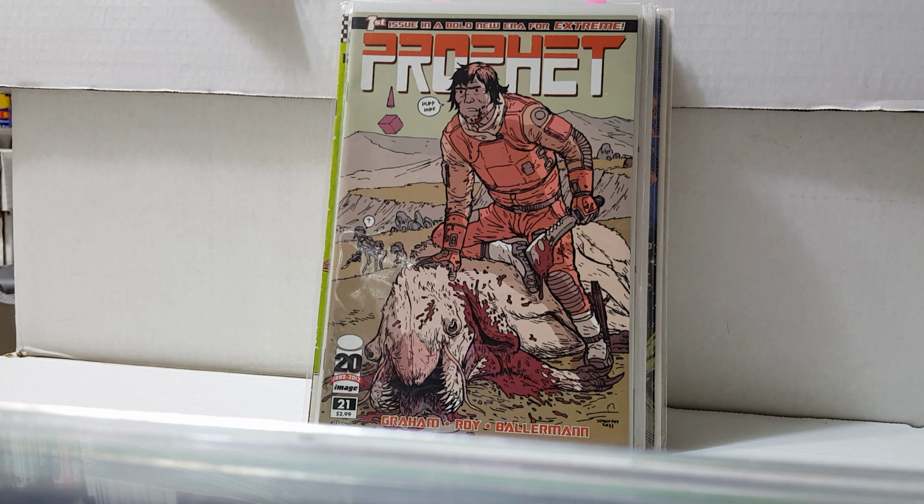Now, to put it in perspective or context, the first 20 issues in the original series were done with a different Prophet. And then this is, for all intents and purposes, a reboot. And this particular cover is the second printing of it. So if you're interested, that is something you might want to look for. All right, hope that made sense.